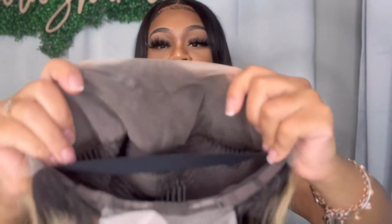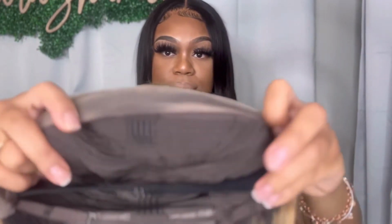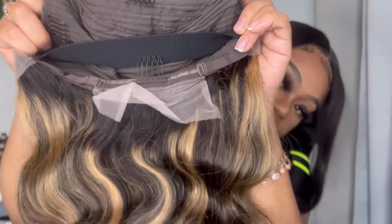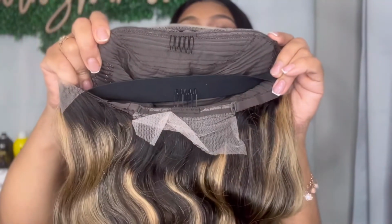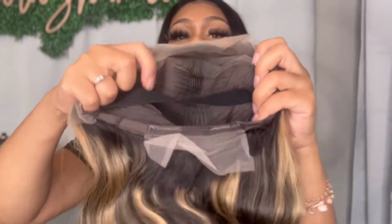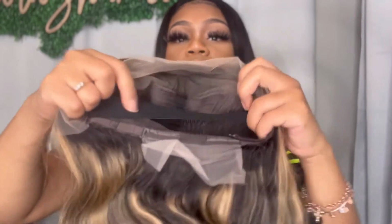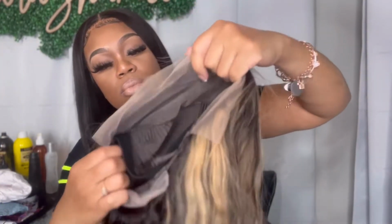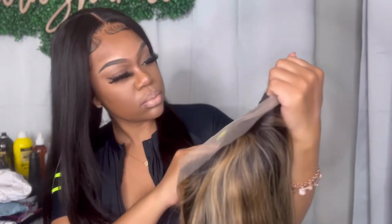The knots are very small, like really small. The hair bleached, the knots bleached really good. The lace is very thin, so it melts. It really melts. This is definitely a 10 out of 10. In this part, I did not install it yet. Y'all will see that later, but I am just giving you a full view of this wig.